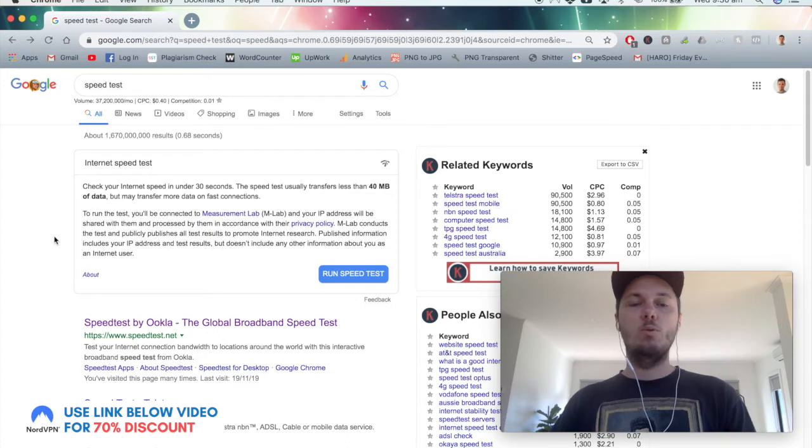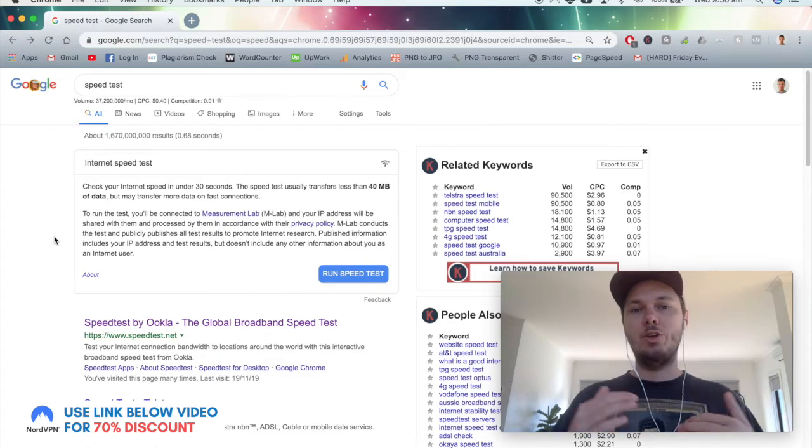And on top of that, I'm also going to stream just a little bit of Netflix in real time, being connected to one of these locations, so you guys can get a real world indication of how these servers actually perform.